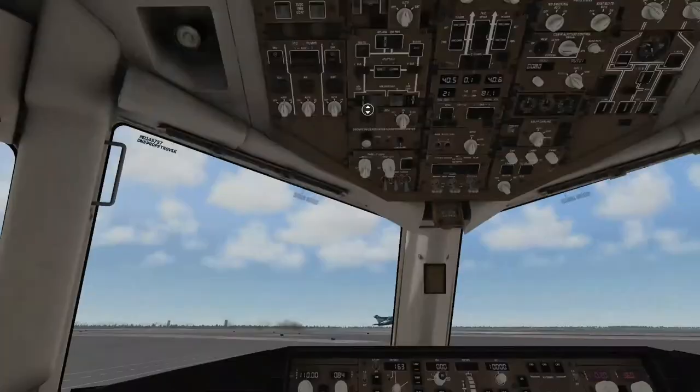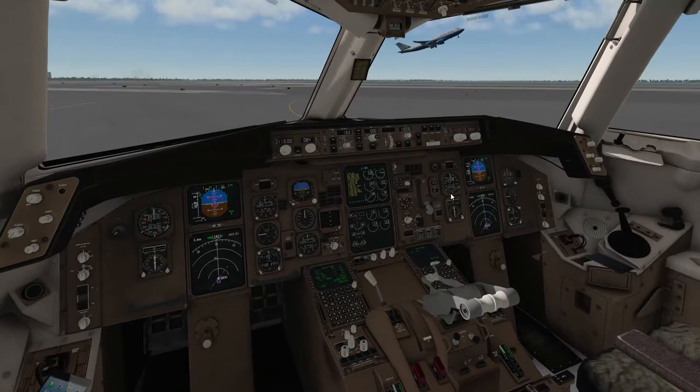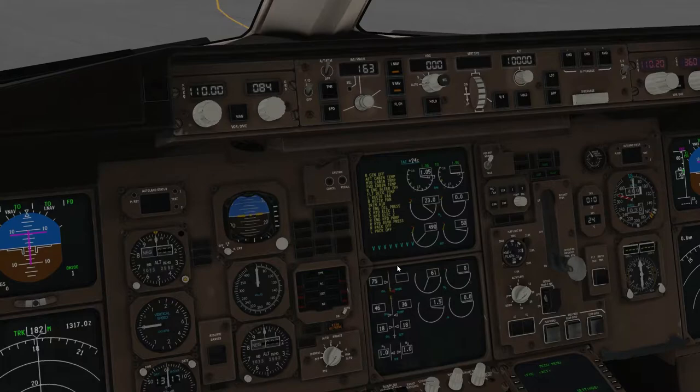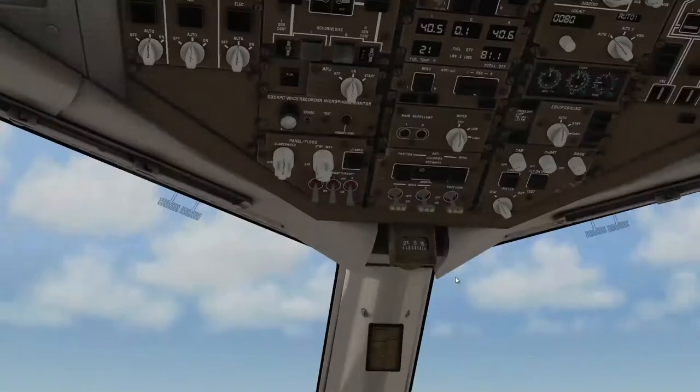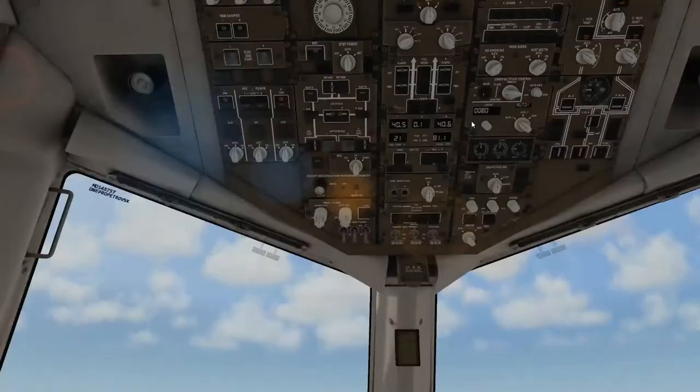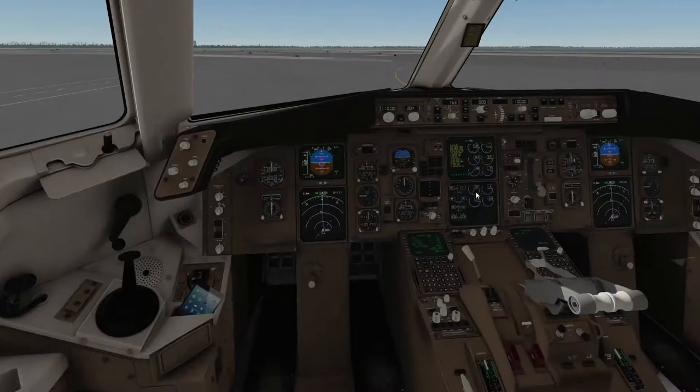Whoa, look at that plane going out. Big 747 climbing out from a completely different runway to the one I've been determined to fly from. For some reason... Alright, let's try this. Maybe I'm just being an idiot there. Let's try this again. Here we go.